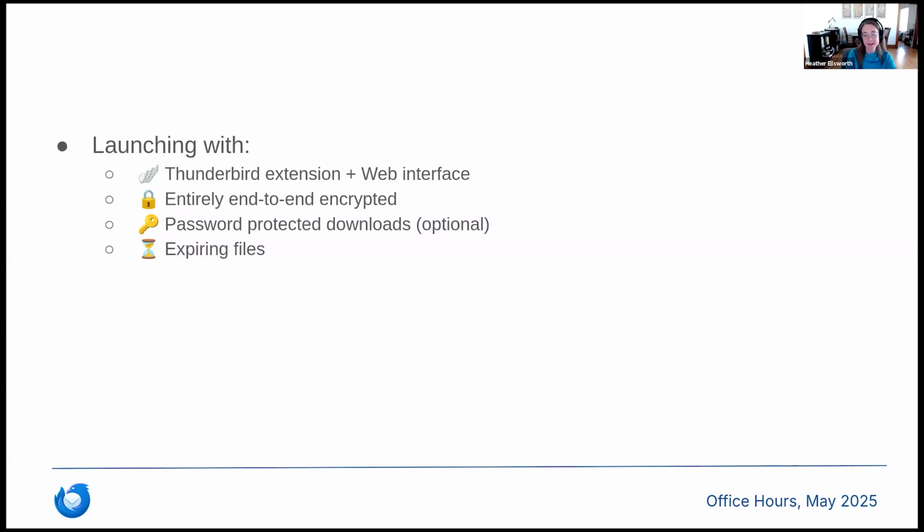Oh man, I'm excited about Thunderbird Send. And I think that you've done a really good job of painting a picture, especially since you've been involved from the beginning. And I think we're ready to talk about the fourth and final service, which also is another one of your children.